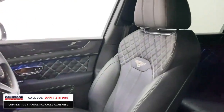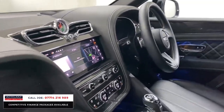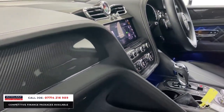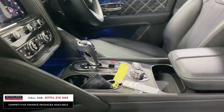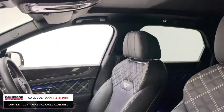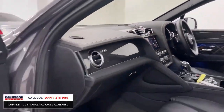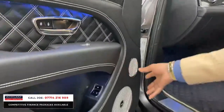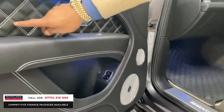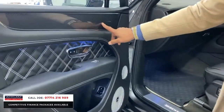But then this car has another massive extra, and that's the full carbon fibre interior fascia as well. Centre dash, middle console, door cards, everywhere. There is leather every part of this car. The quality in this car is mind-blowing. You've then got the upgraded Bentley Naim sound system, which is this here, the extra speakers, and the quality of the sound is superb. The white contrasting stitching with, again, the diamond quilted door cards, the carbon fibre.